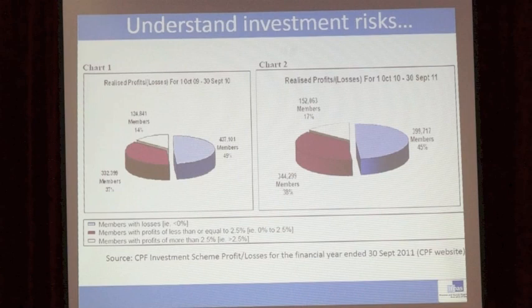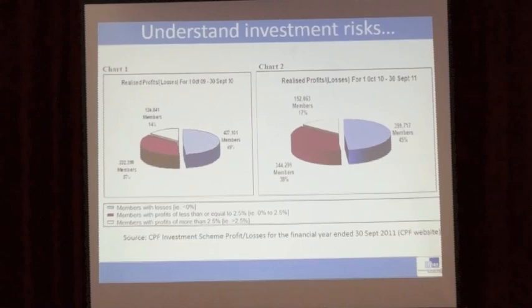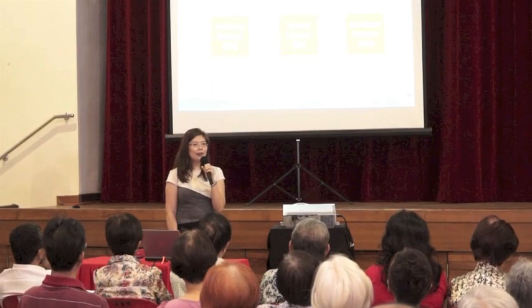So another question that one of my clients asked me, wow, I can earn so much money in the CPF accounts compared to what they are enjoying in their bank accounts right now. So they asked me, well, then maybe I can put more money into the CPF accounts. Well, there is actually a contribution ceiling. You cannot put too much money into your CPF account, even if you really want to.